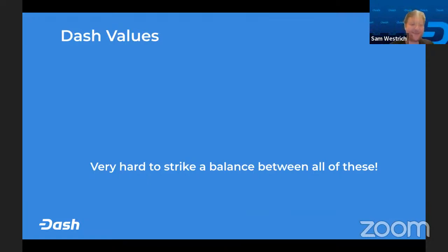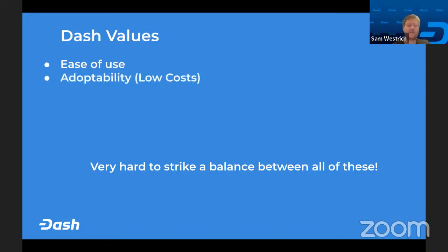So here are some values that I came up with. Not really I came up with, but that I think exist, that I kind of remember from working in Dash for so long. We've really focused on ease of use. You take out your wallet, you easily pay for something, putting the user of Dash first. A lot of projects, I feel, have much less ease of use in blockchain. We've also always focused on adoptability, basically the low costs. When you use Dash, you don't want to pay a $1 fee for something that on Web 2.0 would be free or very low cost. Now, for transfer of money, our fees are extremely low.